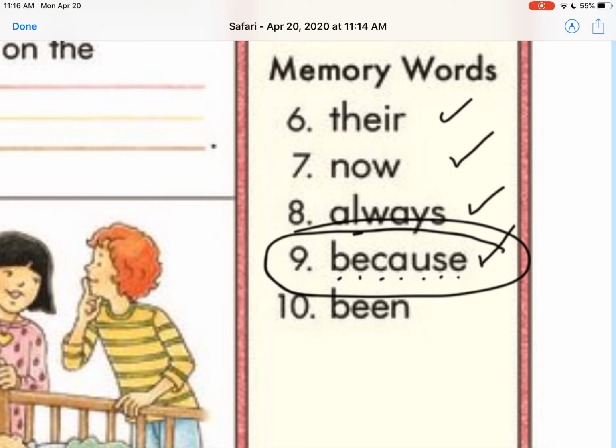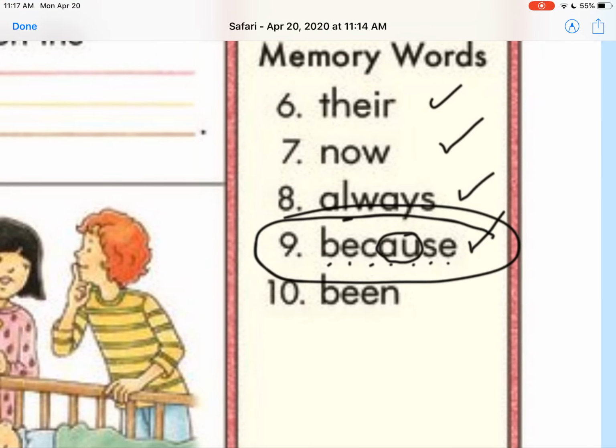B-E-C-A-U-S-E. Okay? The A and the U are together, but they're not going to say the A sound because this is a sight word and it doesn't follow the rules. Okay? Because. And then our last word is been. Have you been to the store? We don't say been, even though it looks like it would be two vowels go walking. That's why these are memory words, because they don't follow the rules, okay?